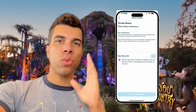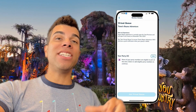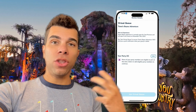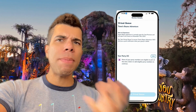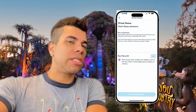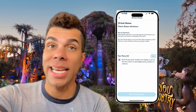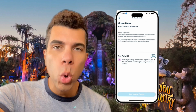My recommendation is right before it hits 7 a.m. or noon, tap, tap, tap, tap, tap on that until the refresh button loads. It will say join virtual queue. There may be one more screen, but just keep tapping until everything's confirmed. Just keep tapping until you finally get in. Now, these book up in like seconds. These book up so quickly.